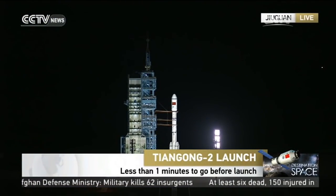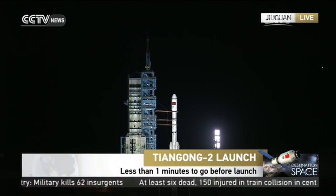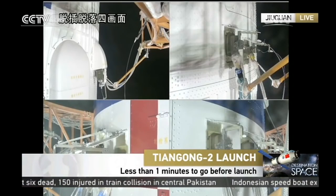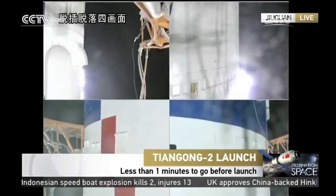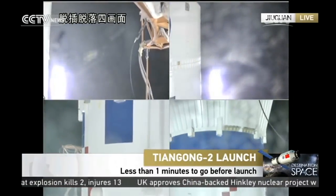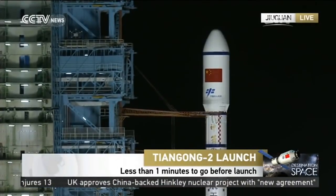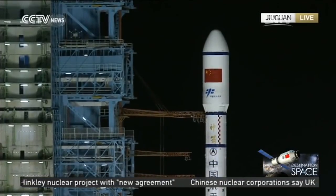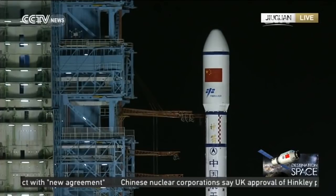So like you mentioned, some of the power lines will be retreated from that umbilical tower. 50 seconds, like we heard, to the vehicle itself. So right now, all power is in the Long March 2F carrier rocket itself. And you can see the robotic arms retreating.